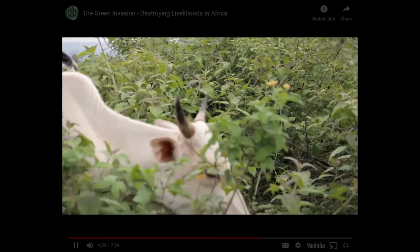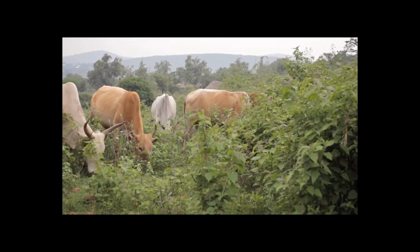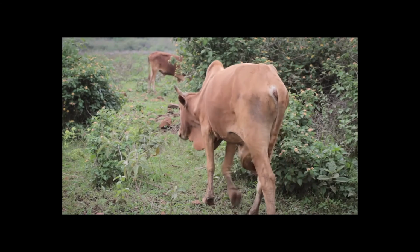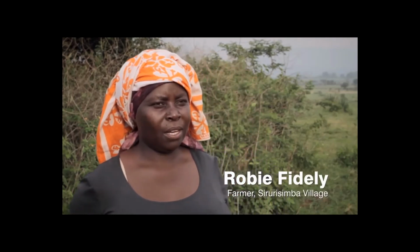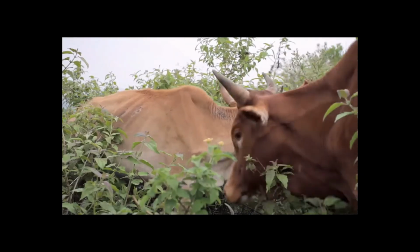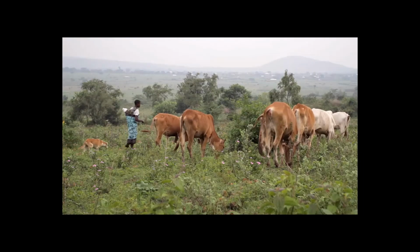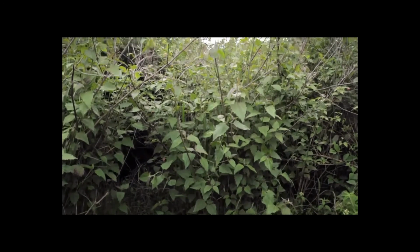What the weed has done to livestock is that it has competed with most of the vegetation that animals feed in and suppressed the density of pasture significantly. In the beginning, we had a lot of livestock, but with time the number has declined because the cattle have been dying.